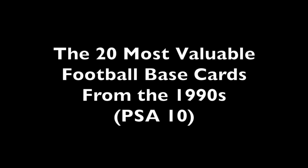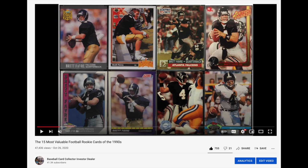Welcome everyone. Today we're looking at the 20 most valuable football cards, base cards only from the 1990s. I did a video on this a little over a year ago now, so this is basically an update to that video. And yeah, the top 20 looks quite a bit different than it did a year ago. A totally different order. Some guys have fallen out of the top 20, others have moved into the top 20, so sort of interesting there.